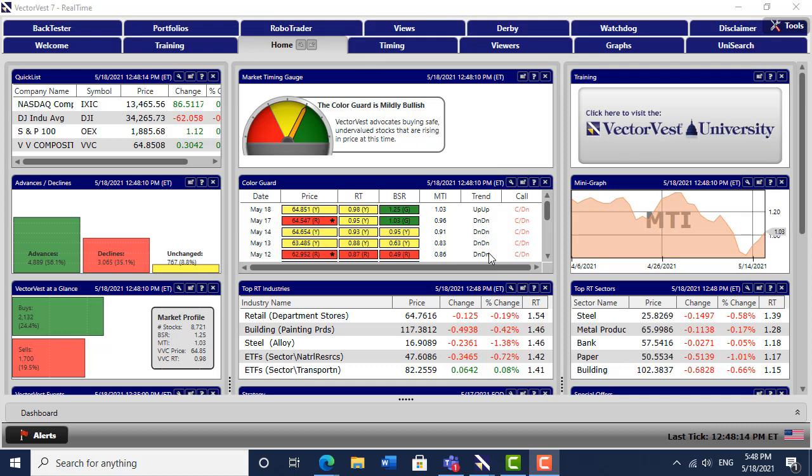As you can see, a little bit of strength in the American market, although the indices are chopping around, I suspect ahead of the Fed minutes tomorrow. The Nasdaq is showing relative strength to the rest of the market today. It's up 86 points. The Dow is off 62 points, and the last time I looked the S&P was flat. Advances are higher than the declines, and as you can see, a little bit of green on the color guard for the first time in a while.